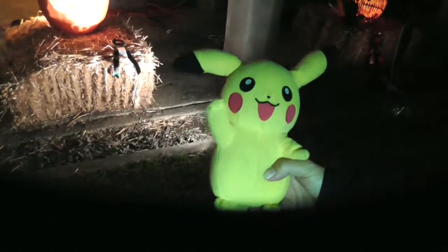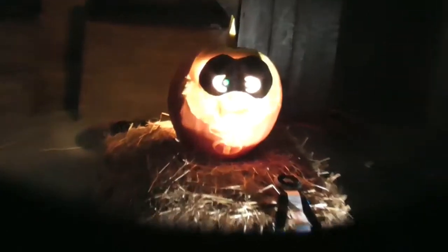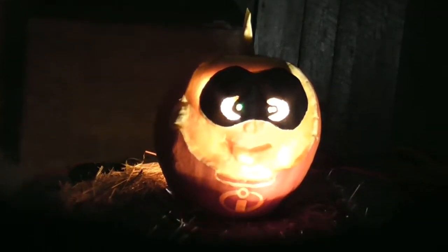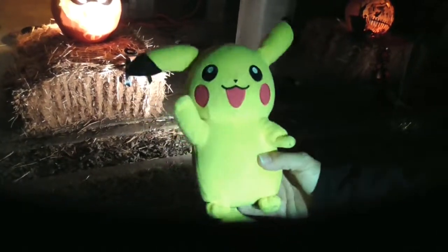Hey guys, and as you can see, here's the pumpkin as the baby from Incredibles. So it looks pretty cool. And the eyes even glow in the dark, as you can see. Well, that's amazing. So, I'm gonna take a look at more stuff and I'll see you guys there.